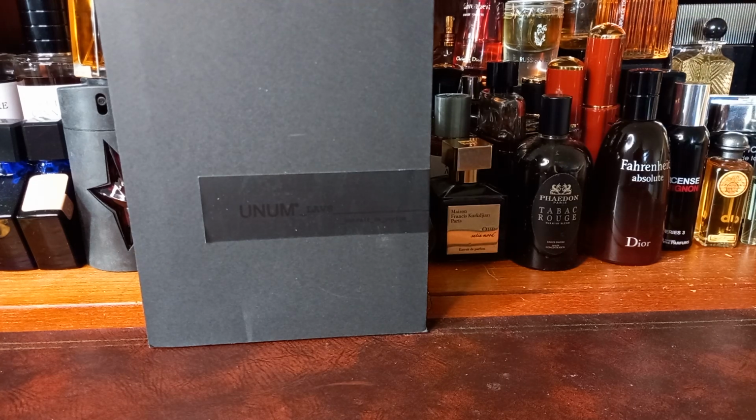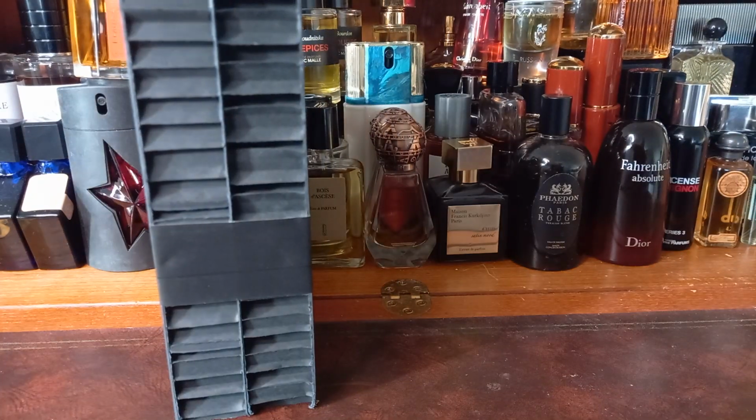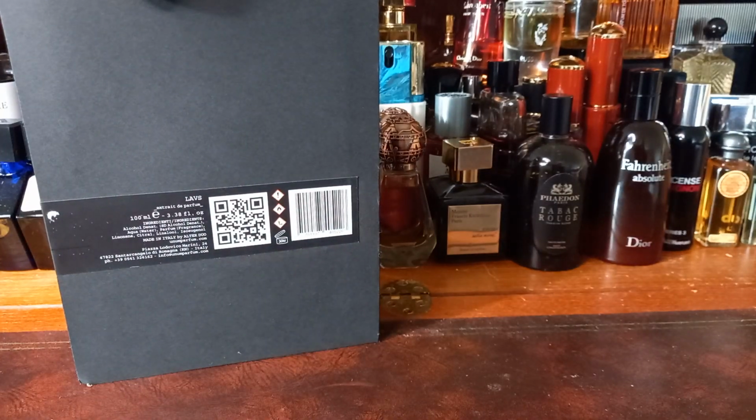But there doesn't seem to be any plastic here. This is all paper and cardboard, which is very biodegradable, I understand. But here we are. It has a seal around here. And there's a QR code on the back. Not sure what that's for.